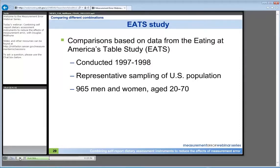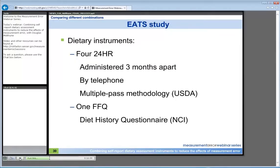We're going to base our comparisons on data from the Eating at America's Table study, or EATS. The study used representative sampling of the U.S. population and included 965 men and women between the ages of 20 and 70. Two dietary instruments were administered in the EATS study: a 24-hour dietary recall and a food frequency questionnaire. Four 24-hour recalls were collected from each subject, and the recalls were administered 3 months apart by telephone using a multiple pass methodology developed at the USDA. The FFQ was the diet history questionnaire developed at NCI.